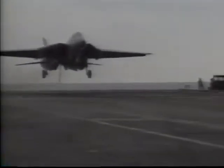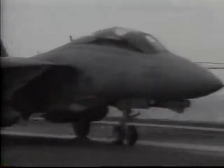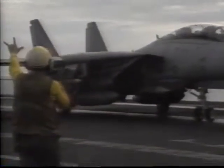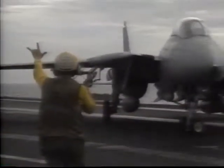Coming back, it's not only just landing on the ship, which is obviously one of the hardest things to do in aviation, but once you're on the flight deck, taxiing around with that many aircraft is still a danger, where guys have gone over the side just by a director not directing properly, or the aircraft sliding due to the fact that the non-skid, which is a gritty paint that we have on the flight deck, sometimes gets worn and can't hold the tires.